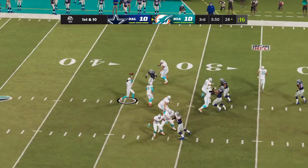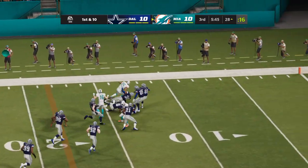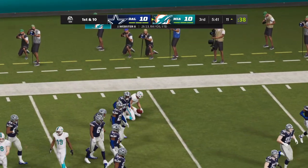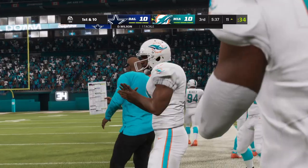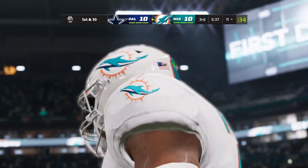Now a play fake here on first down, and Walker has it. And down inside the 15, shy of the 10. Back-to-back gains of 17, and they are really on the march now. It's a first down. Doesn't matter whether it's a zone coverage or man coverage, the drag route can be effective when it's run well.